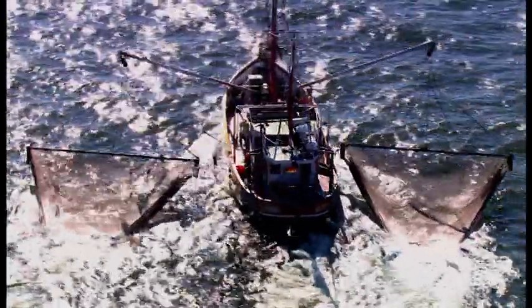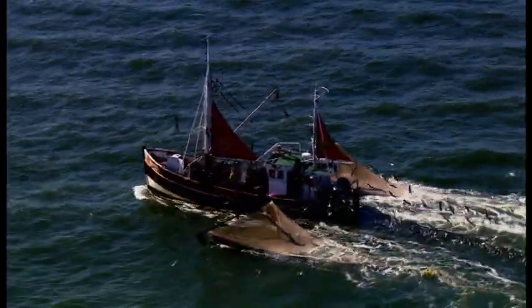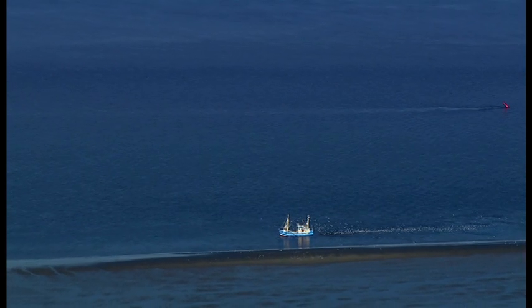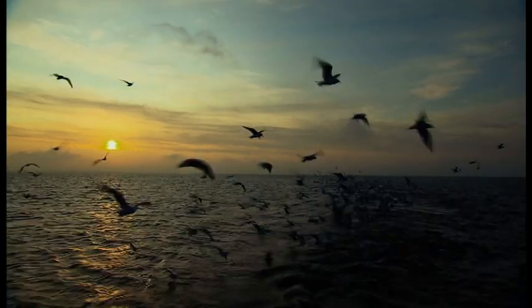Shrimp boats are out in the Wadden Sea day and night, often accompanied by a cloud of screeching gulls waiting to swoop down on the bycatch. Baby plaice and young sole, natives of the Wadden Sea, are thrown back in when they are caught unintentionally. Many fishermen are keen to reduce the amount of bycatch with new fishing techniques. Then the gulls will have to go scavenging elsewhere.